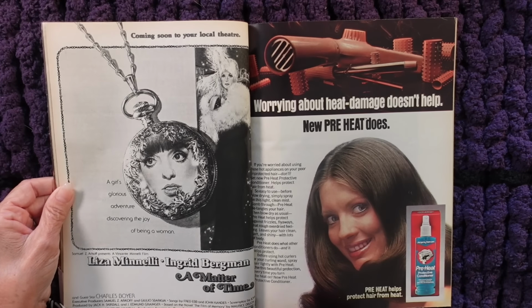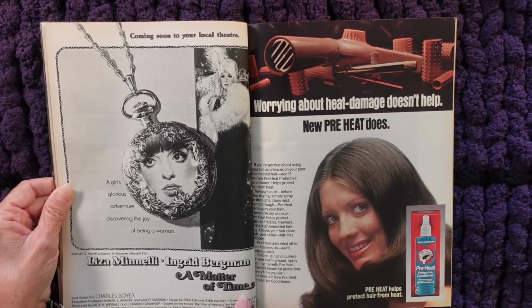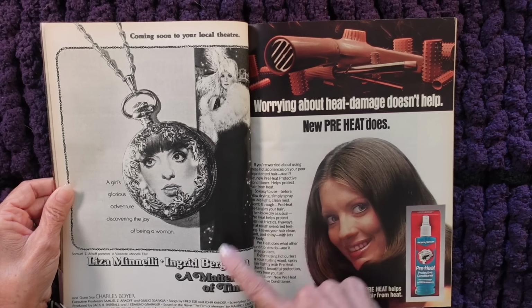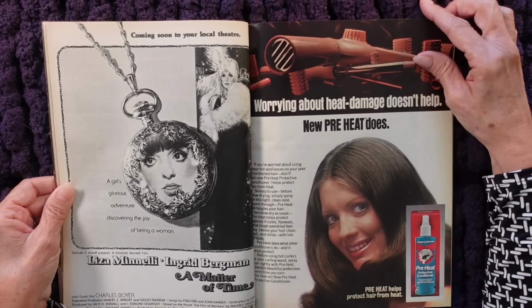An ad for A Matter of Time, with Liza Minnelli and Ingrid Bergman. Wow.